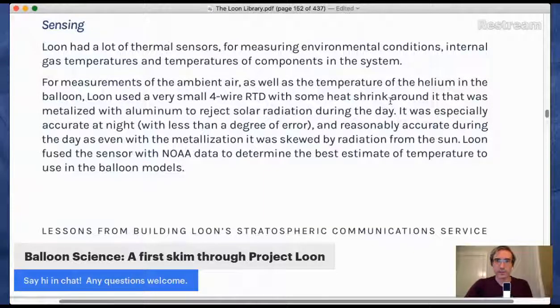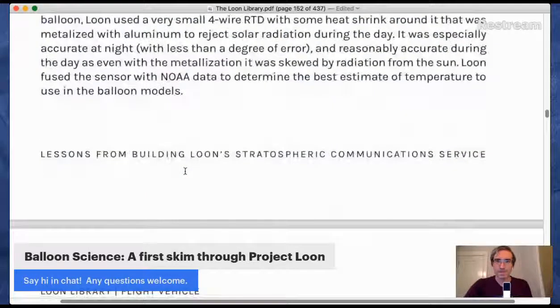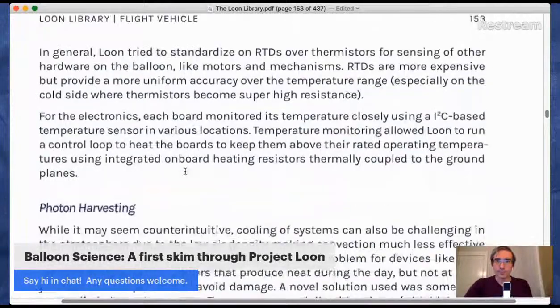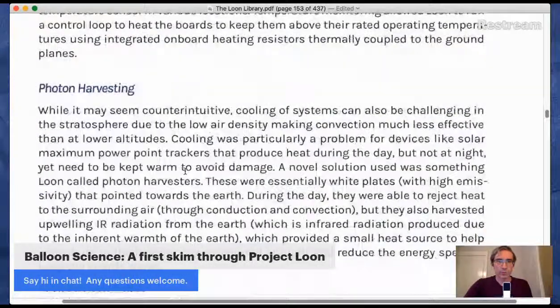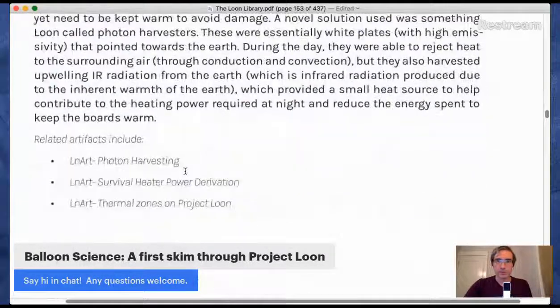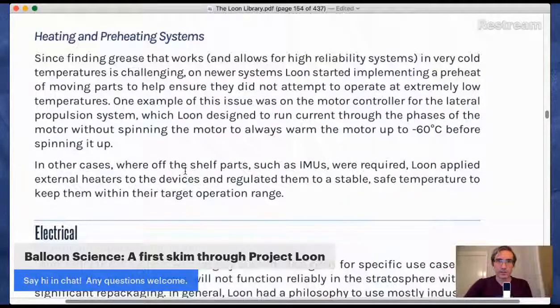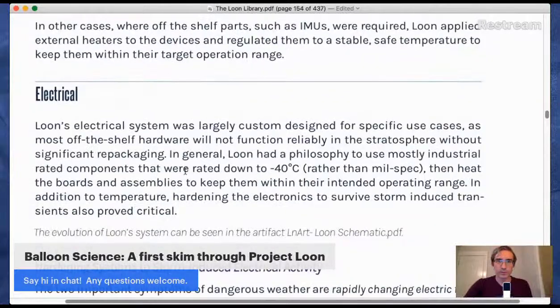Yeah, reasonably accurate. I take issue with their decisions for making the temperature sensor. It could have been done a lot easier with not much more effort, but it was chosen not to. RTDs over thermistors, yes, no brainer. Photon harvesting, yeah, Chad's baby. Heating and preheating, yeah, moving parts should be preheated.